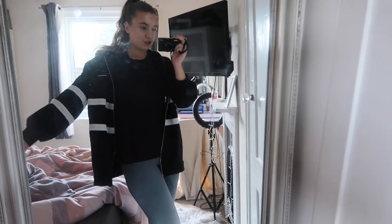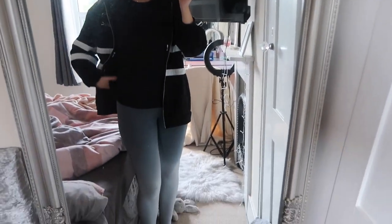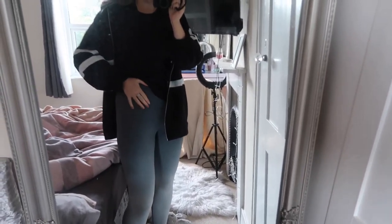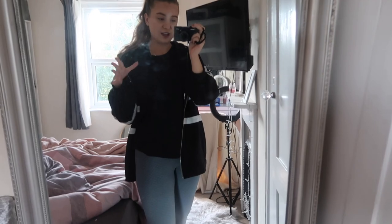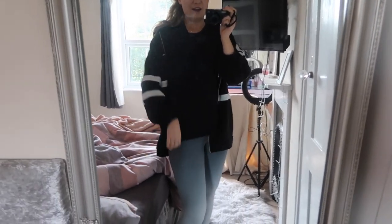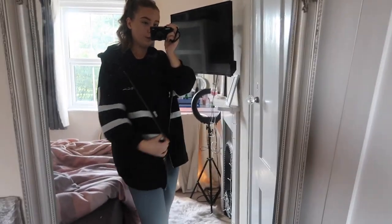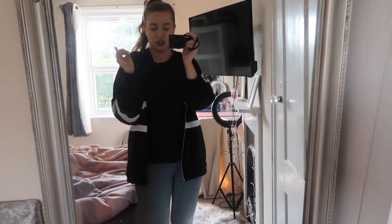And now I have just popped on some gym clothes. This gym set is literally just some leggings from Primark. I love the Primark gym wear leggings. They're really good quality. I feel like the fit's really nice. And then I've just shoved on a black Primark gym t-shirt and this jacket, which is from Boohoo, and pretty much I'm going to pop to the gym in a little while.